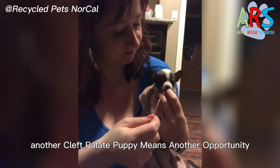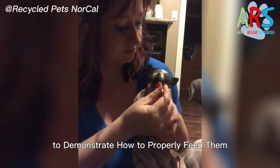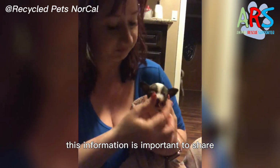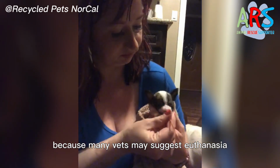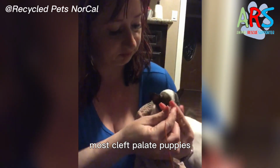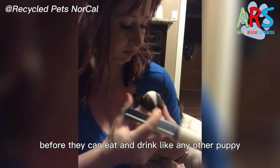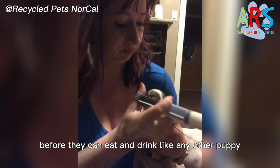Another cleft palate puppy means another opportunity to demonstrate how to properly feed them. This information is important to share because many vets may suggest euthanasia, when in reality, most cleft palate puppies just need to be tube-fed for the first few weeks before they can eat and drink like any other puppy.